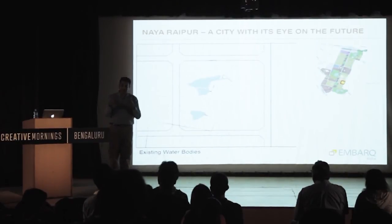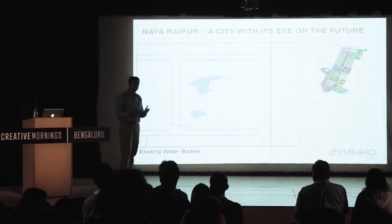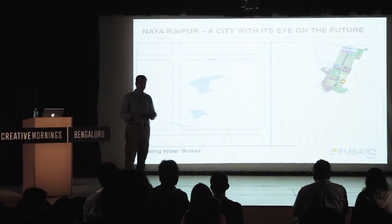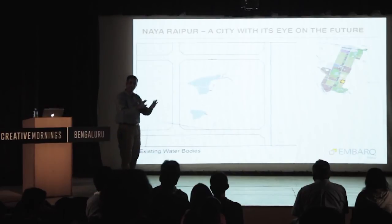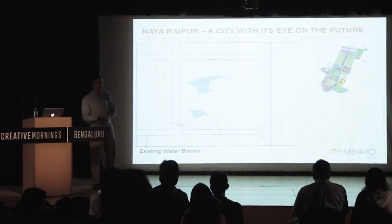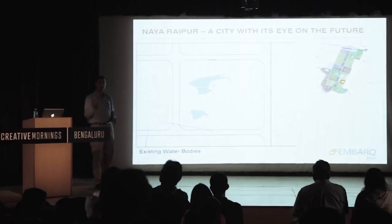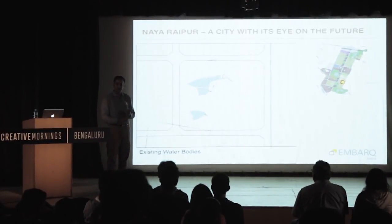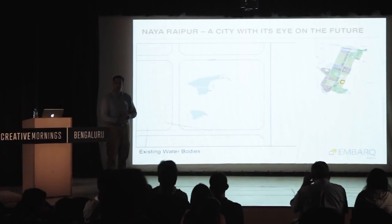So now the government has realized, and again, the government is the biggest violator of its own regulations, right? And I tell this to them also, it's not just in a private audience. Why? Because all major government projects have been on lake beds. Kantirava Stadium, Kempegowda bus stand, right? National Games Village. All of these were lakes at one point.